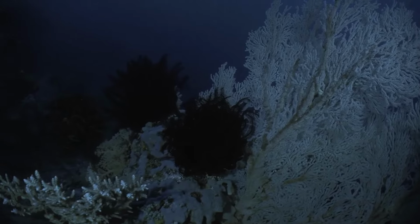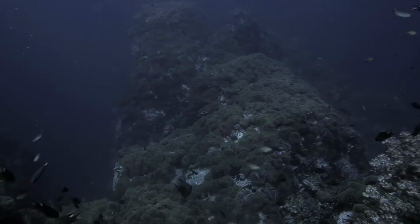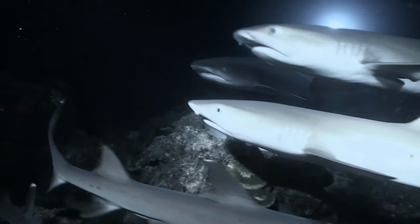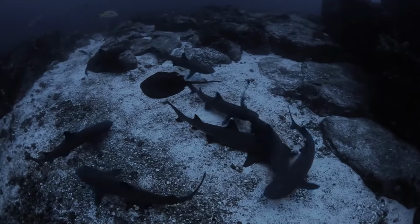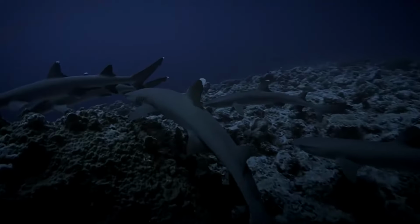Hunting in packs, the relentless white-tips work together to drive out prey but do not share the spoils. Unlike grey reef sharks or their black-tip counterparts, the competitive feeding of white-tips is more well-mannered and does not stir them into feeding frenzies.